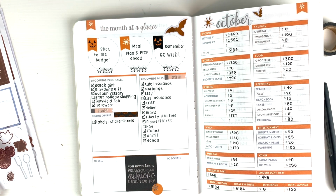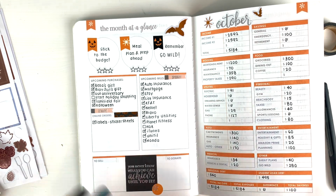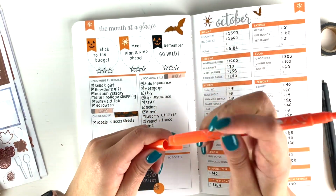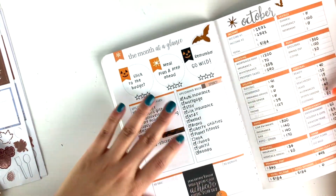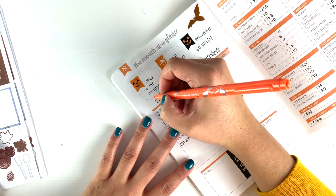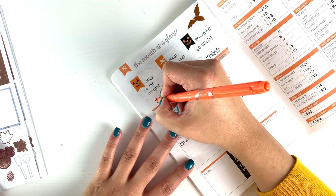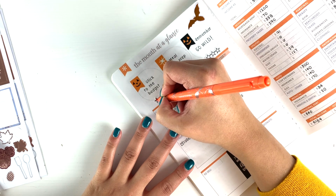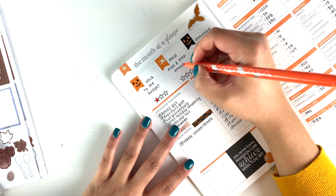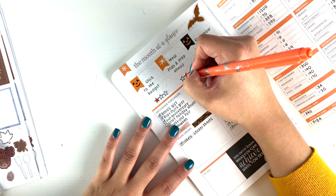For the goals up at the top, I'm going to go ahead and rate myself to let you know how I did with sticking to these specific goals. I'm using the Erin Condren orange dual tip marker just to color in the stars based on how I think I did for the month. And for sticking to the budget, I'm actually going to give myself a 1 star, and I'll tell you why in just a second. For meal plan and prep, I'm actually going to give myself 2 stars.